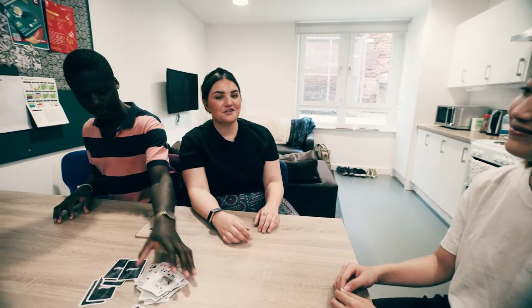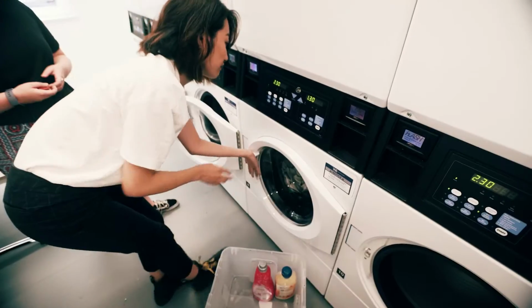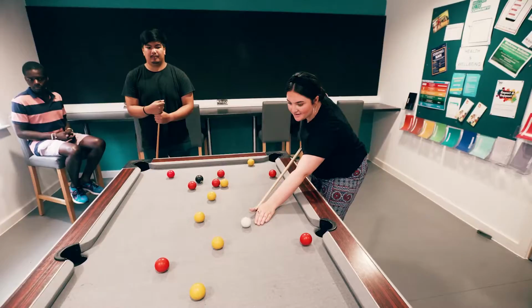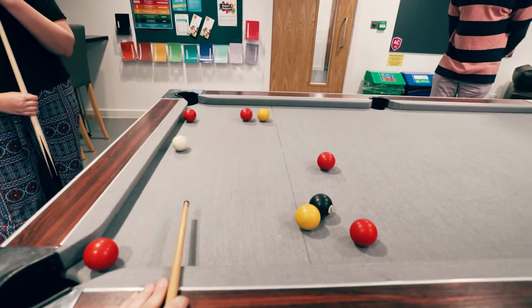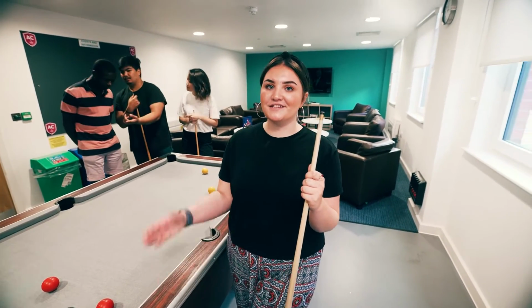Come on, we'll show you the laundry area. So this is our main social space. There's always something going on in here. If you don't feel like venturing out of the block, there's loads to do in the building.